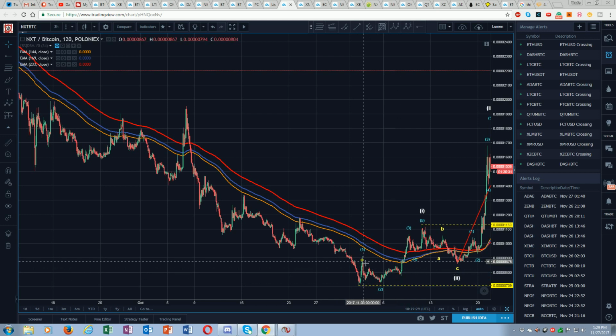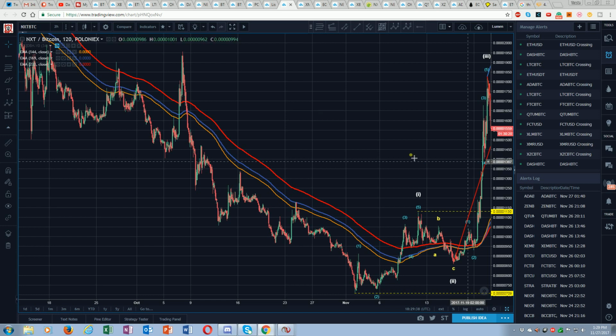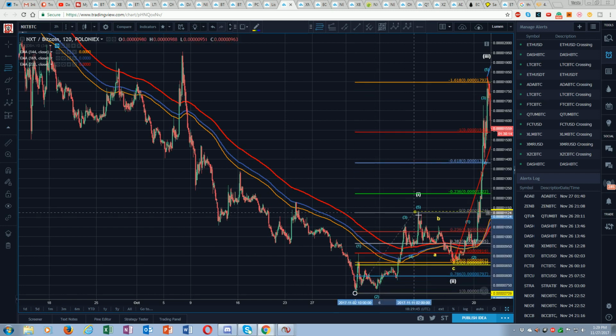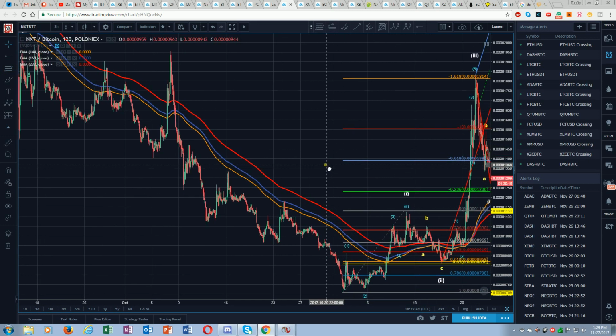Well, then we get a nice 1, 2. Then we get a 3, 4, 5. So we get nice subdivision here into a 1-wave. Well, anticipating a correction, we get this nice ABC, and we get, see here. Okay, we'll go from our low to our high. Well, we know the likely place for it. And where do we go?